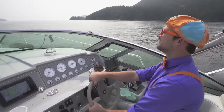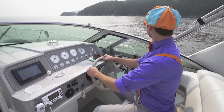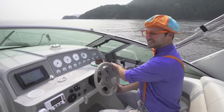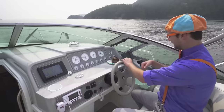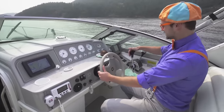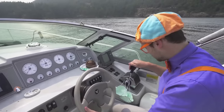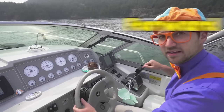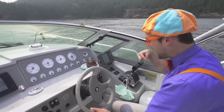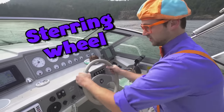Woo-hoo! Whee! I'm steering the boat. Whoa! This is so much fun! Alright, I'm gonna pull back the throttle. This is the throttle. This is what you use to determine if you go forward or backward. And this is the steering wheel. You knew that!